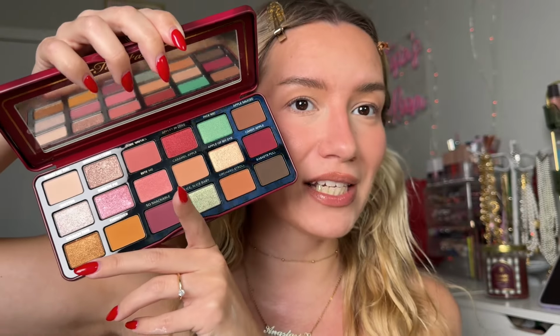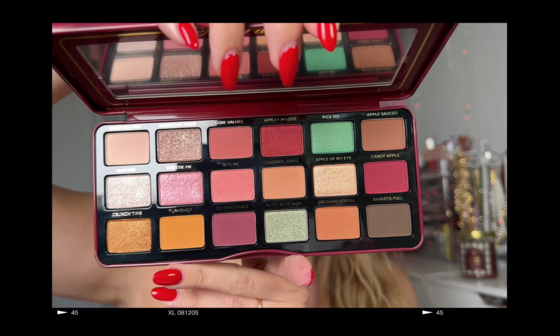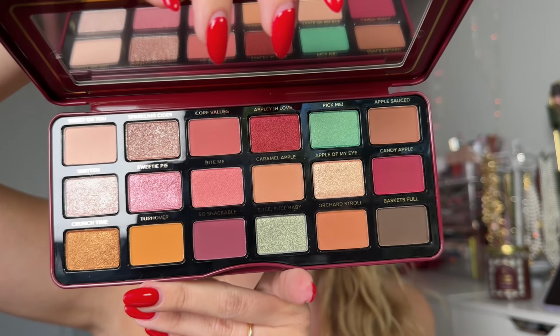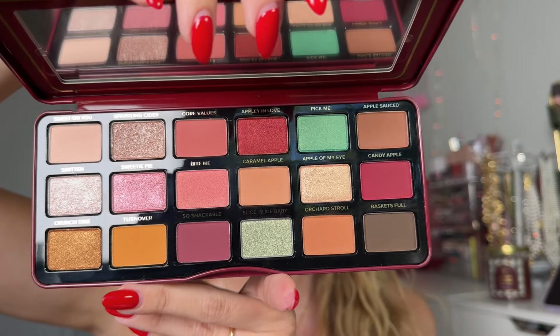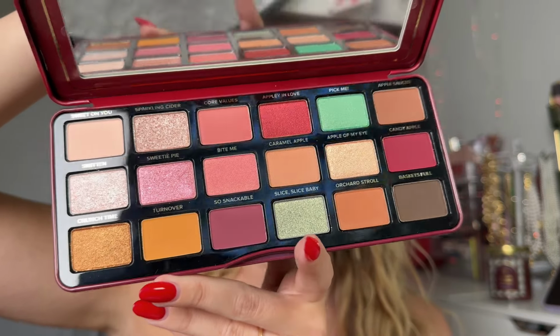Holiday in a palette. It's giving Christmas, it's giving fall, it's giving everything all at once, and I am here for it. This juicy palette is packed with 18 super sweet shades inspired by the fresh colors of real apples. Must have neutrals and pops of red, green, warm caramel, and a variety of finishes let you create and recreate every seasonal trend, wink wink, with a creamy blendable formula that smells like caramel apples.